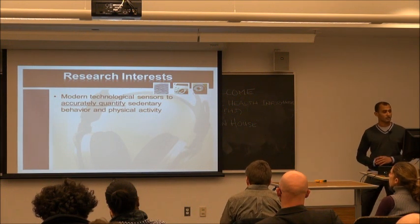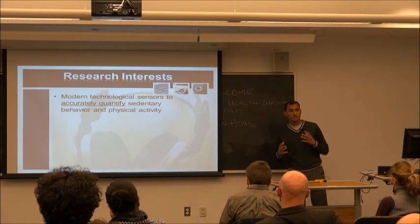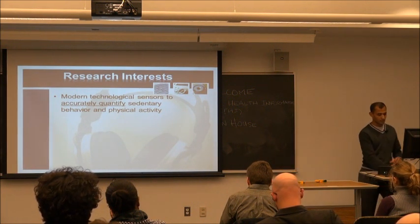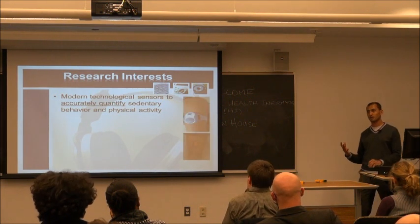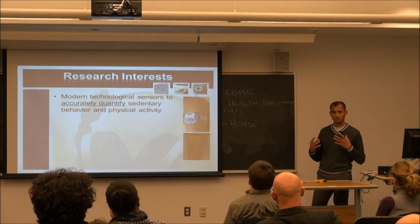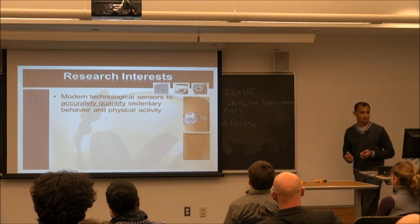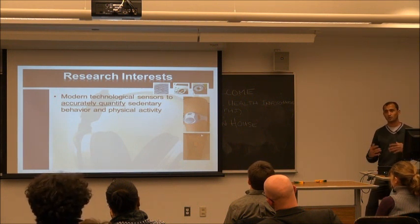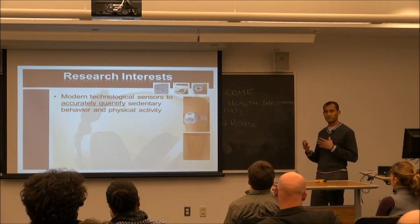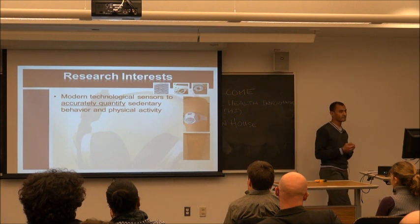I also use technological sensors to quantify physical activity. People usually use questionnaires to do this, but there's this boom in using sensors to quantify physical activity. It's very beneficial because we get a better fix on how active people are, and we get a proper idea of the dose-response relationship between physical activity and sedentary behavior and health. These are some of the sensors that I've used previously. These are acceleration sensors that I use. These are commercially available sensors. I also work with developing algorithms to get these sensors to give a better estimate of physical activity and sedentary behavior.